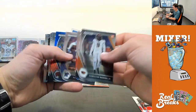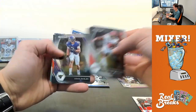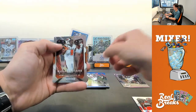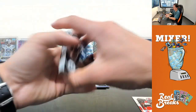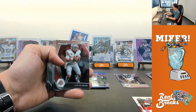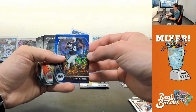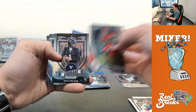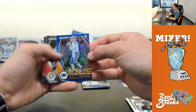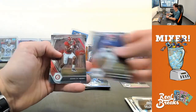Najee Harris, All-Americans. That's pretty cool. Russell Wilson, blue disco for the Seahawks. Elijah Moore, blue disco. And Carvashad base. Our second silver, Tyreek Hill. Justin Fields, base. Kyle Pitts, Crusade. Miles Sanders, disco. Zach Wilson, Crusade. Nice Kyle Trask, rookie blue disco for the Buccaneers. Najee Harris, base. Kadarius Toney, base.